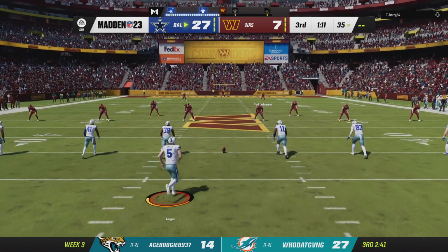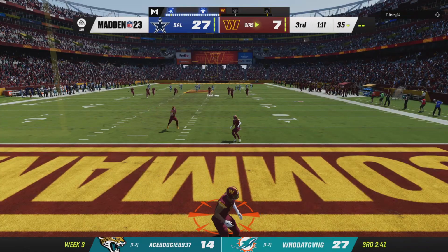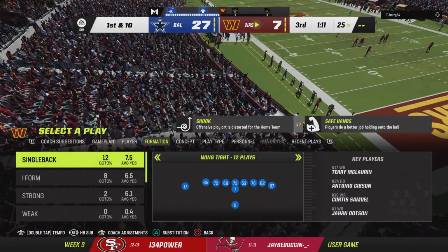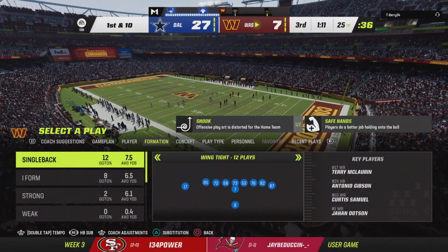The kick team out there for the Cowboys as they run up to send this one away. And that one will bounce out of the back of the end zone, so we will start here at the 25.